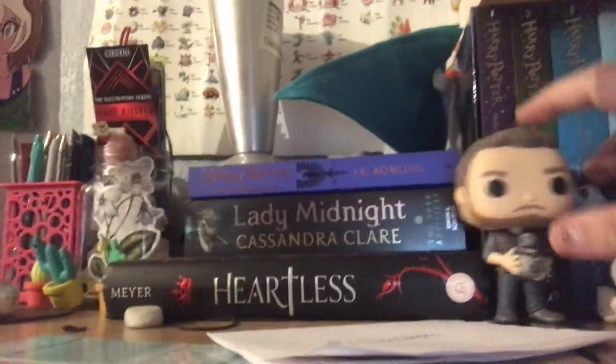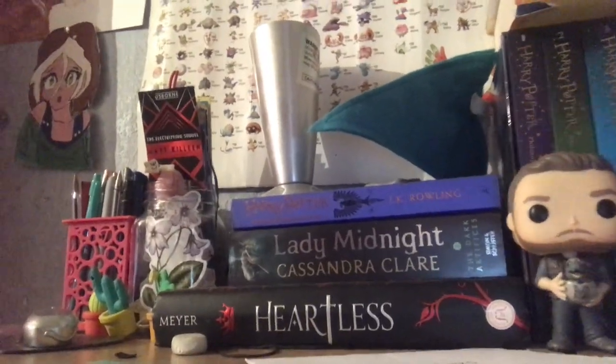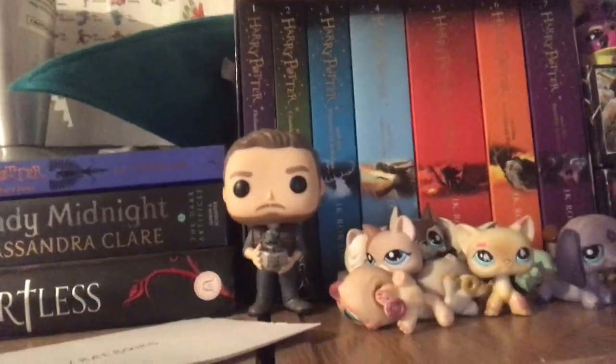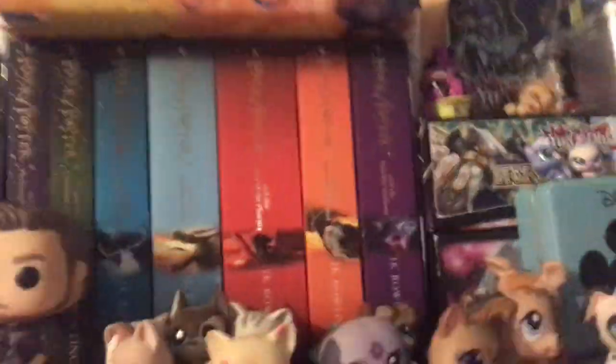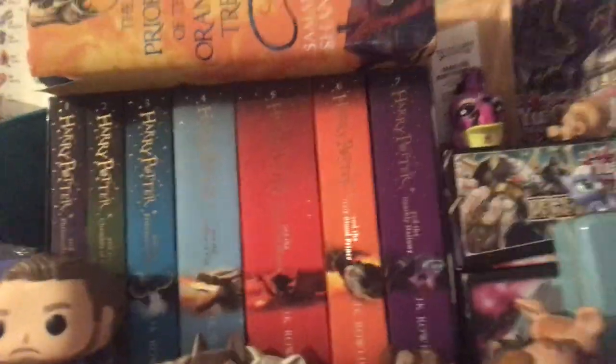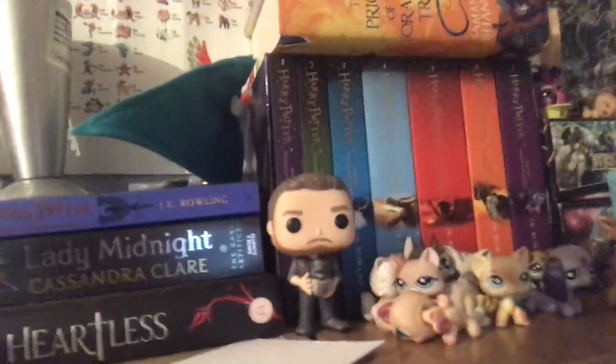And again, as I said before, you will see another Jurassic World figure from Funko Pop. But these are all my Littlest Pet Shops. I was a collector. Again, I got teas from big boxes. I've got my Yu-Gi-Oh cards. I'm not opening them because it took me a while to set them up.